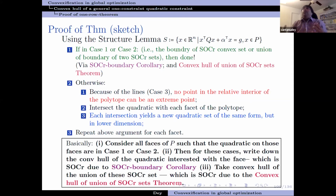In other words, what happens is the following. What is this proof saying? If you want to convexify this quadratic equation intersected with the polytope, basically what you have to do is look at all the maximal faces of your polytope for which the quadratic is in case 1 or case 2. And for each of these, by this SOC boundary corollary, you can get the convex hull, and this convex hull is SOC representable. And then you take each of these SOC representable sets that come from each of these maximal faces, take their union, and take the convex hull again. This way you would cover all the extreme points of your set. But we know that the convex hull of a union of SOC representable sets is SOC representable, and therefore we can do that.